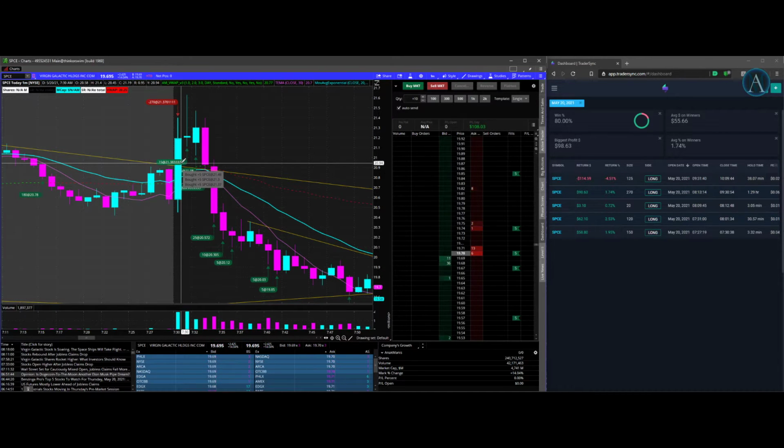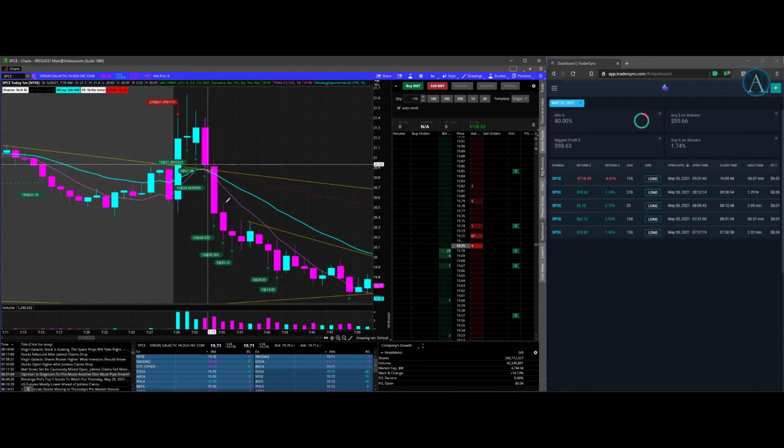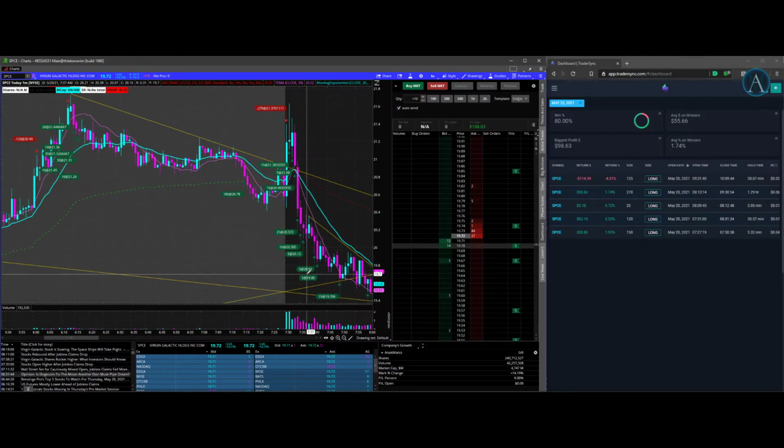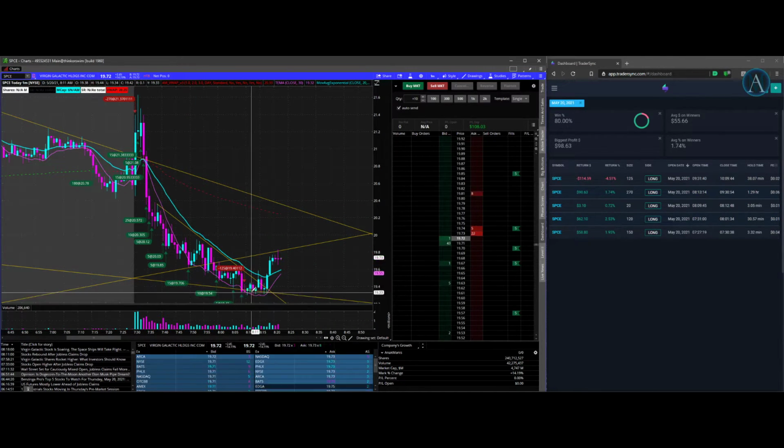Right at 21, where is my entry here? Right at 21.48, I added. It dropped, added more, added more, added more. Just continued adding like crazy, and it just kept on going down and down and down.